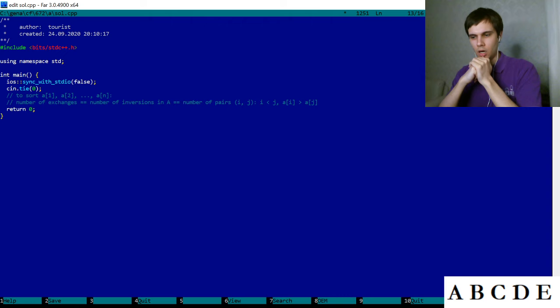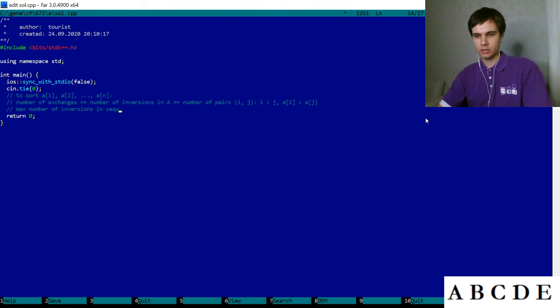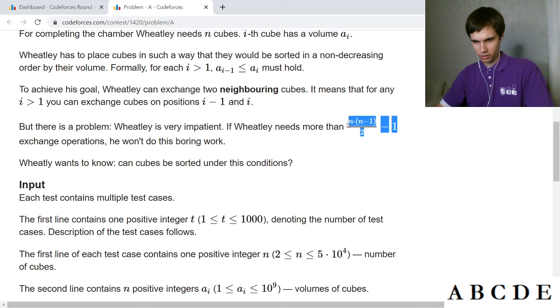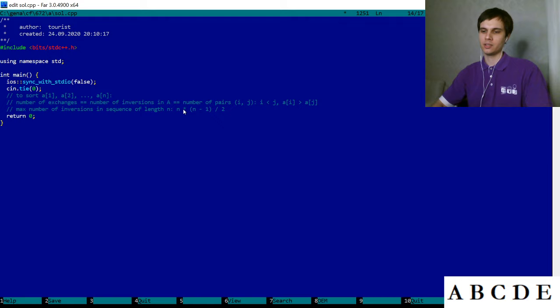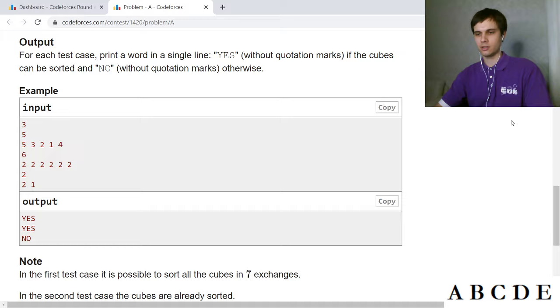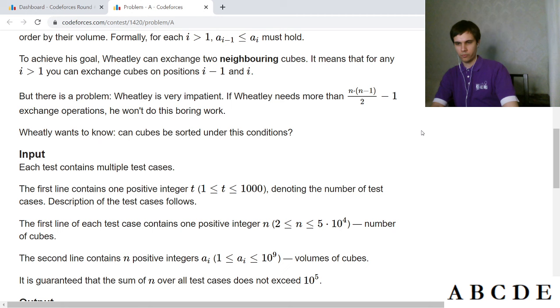Now the question is, how many inversions can we have in a sequence of length n? The max number of inversions in a sequence of length n is n times (n minus 1) over 2, because it's just the number of pairs i, j. It happens if the sequence is strictly decreasing. And so our hero of the problem will not do the work if the number of exchanges is more than this value minus 1. So basically, if it's equal to n times (n minus 1) over 2, then he won't do the work. So I think that we have to check if the sequence is strictly decreasing. If it's strictly decreasing, then we need exactly this number of exchanges, and then the answer is no. Otherwise, we can save at least one exchange, so the answer is yes.